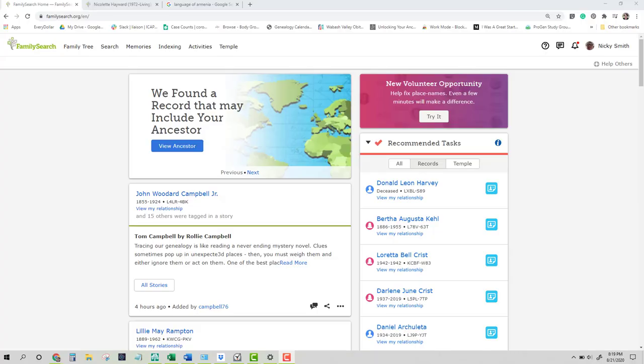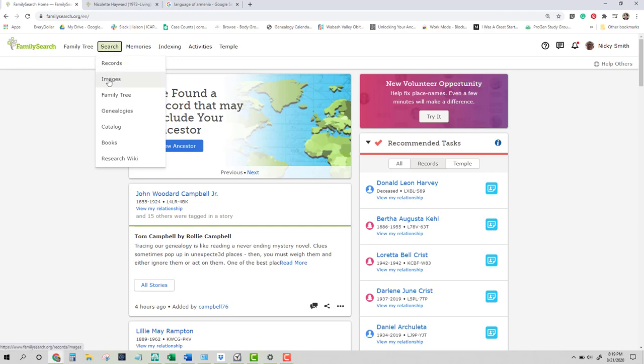FamilySearch has introduced a new search experience to help more people connect with more records. A few months ago, FamilySearch rolled out Explore Historical Images. Let's take this new search experience on a test drive. To access the historical images, click the Search tab on the top of the page and choose Images from the drop-down menu.